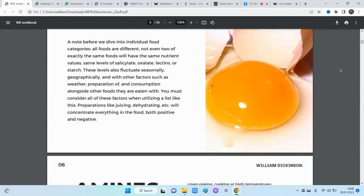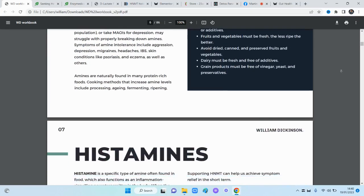I am also going to mention the emotional root cause, because this is also really important.